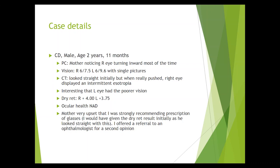It was just an interesting thing that he seemed to have poorer vision with his left eye. So I started wondering whether there was an alternating turn, and we just happened to be seeing that right eye turning today. Maybe the left eye was turning at other times. And on his dry ret, we were still getting a little bit more plus in the right eye, so that pretty much matched. So this time I was a bit more strongly recommending that he would need glasses, and the mum was really still resisting treatment.